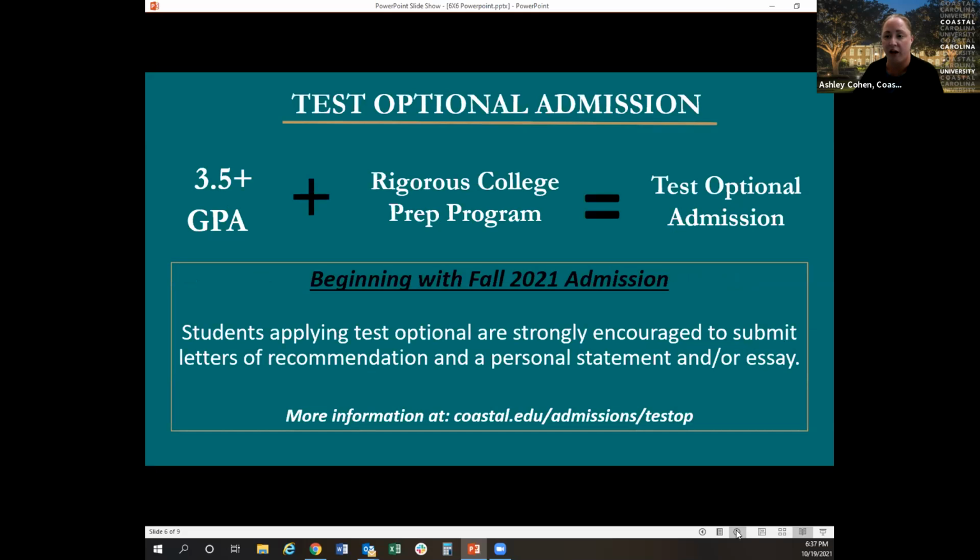We too are test optional. We actually went test optional right before COVID. So we were planning on doing test optional for students who have a 3.5 or higher GPA and a rigorous college prep program. And that means you can apply for test optional admissions. We also encourage students that are applying test optional to submit letters of recommendation and a personal statement or an essay. And I'll give you another detail about that here in just a second.